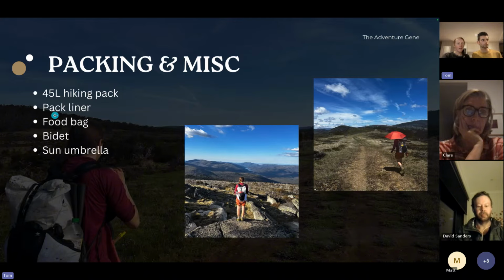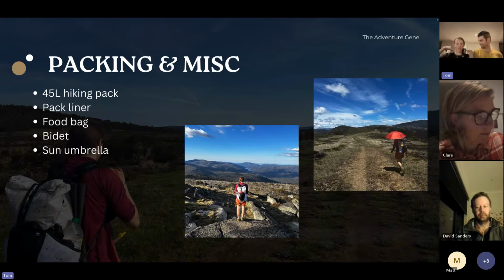All right, pack liner. This is something that we actually think is really quite important. The reason we go for a pack liner over something like a rain cover is that rain covers just don't work. The rain gets in under your back or through the sides. Rain covers just don't keep your packs dry.